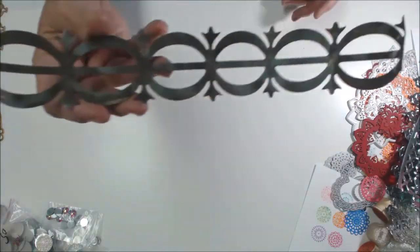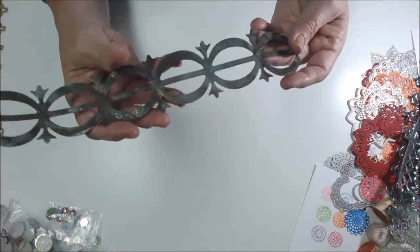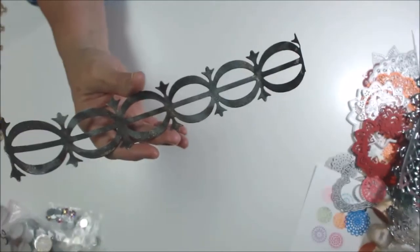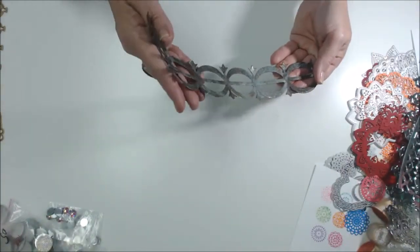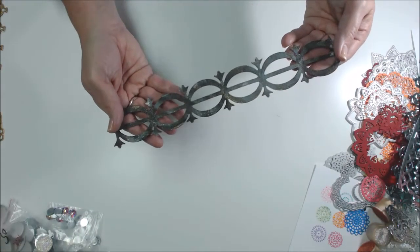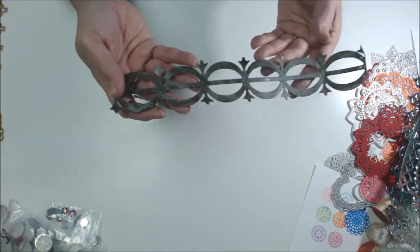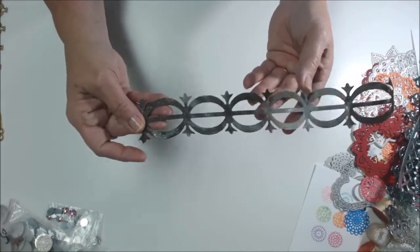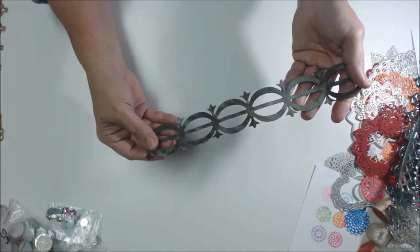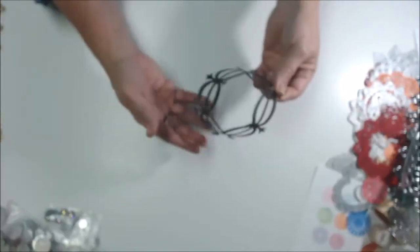Let's see if I can bring it up to the camera. Nope. I've got to get my light right for you guys. I'm so sorry y'all are not seeing what I'm seeing. Can you tell I used different embossing powders on it? I hope you can see that. I used a brown and a gray and a bluish color embossing powder to make it look like metal, and it is a stunning piece of cut work.